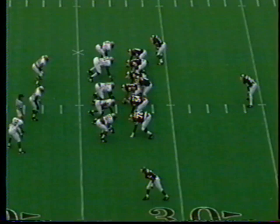Here's a first down play. Play action on a bootleg. Wide open is Gross. Throw it to Gross.